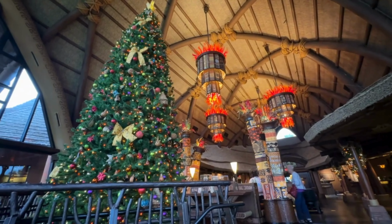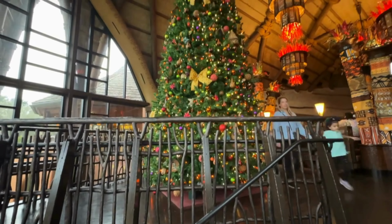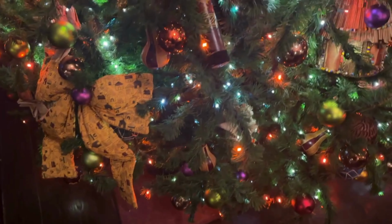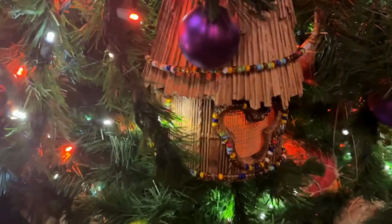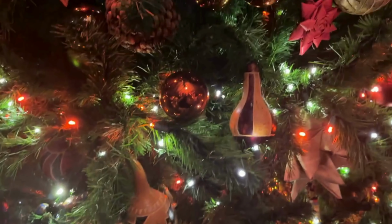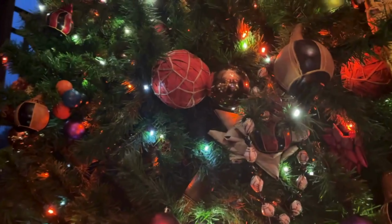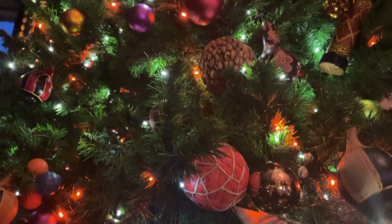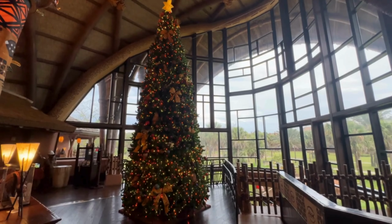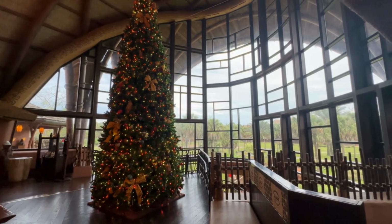It's a different angle on the tree. And again, this is Jumbo House, the DVC section. I'd say this is about a 20-foot tree. Trying to get you guys some close-ups of some of the decorations on here. Oh, and there's a little hidden Mickey too. Love it. Not a bad view for Christmas.